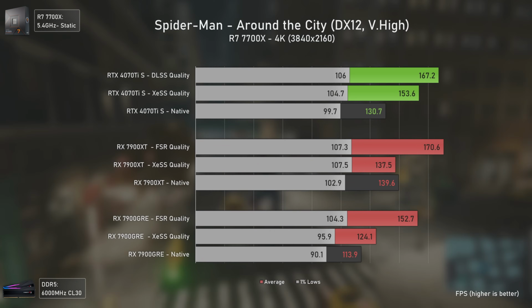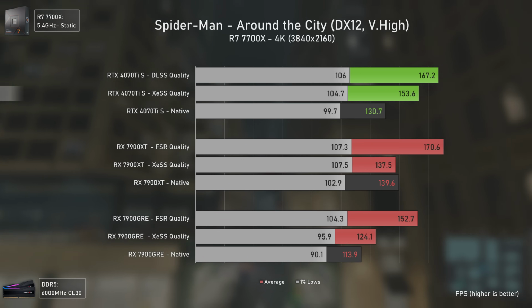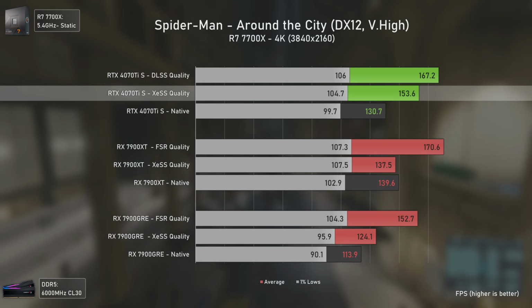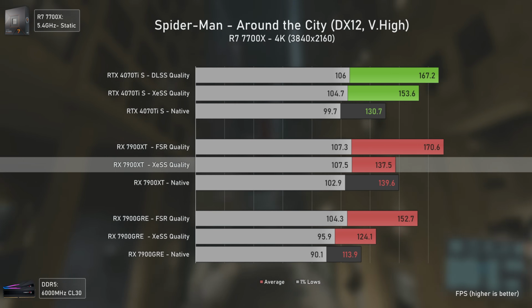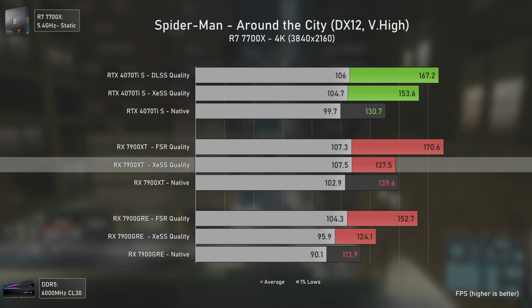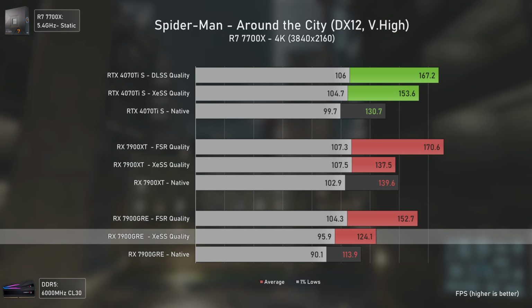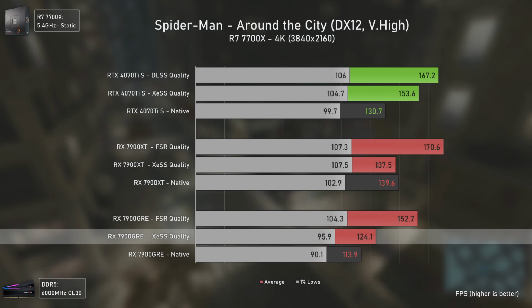And that gets shown even more with Spider-Man Remastered, as XeSS runs quite well with the RTX 4070 Ti Super, while it actually runs slower than native on the RX 7900 XT. Somehow, don't really ask me why. And barely faster than native on the RX 7900 GRE.